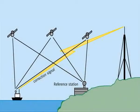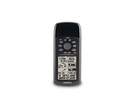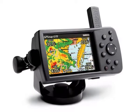All GPS units operate on the same basic principle. There are satellites in orbit, and the distance between these and your receiver, and some reference point, provides a pretty exact measure of where you are on the surface of the Earth. There are numerous GPS receivers available on the market. Basically, they're either handheld or mounted. Mounted ones are generally larger and have the ability to display a chart or map of your surroundings.